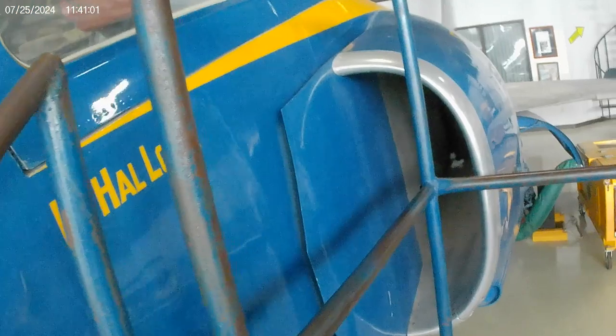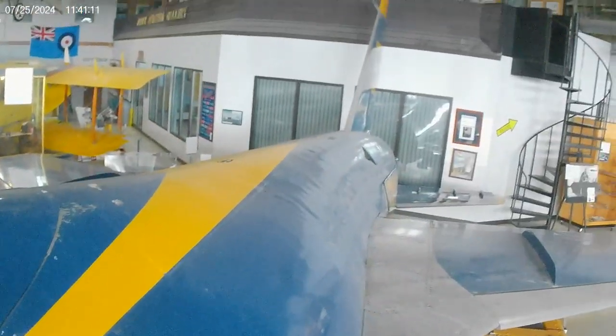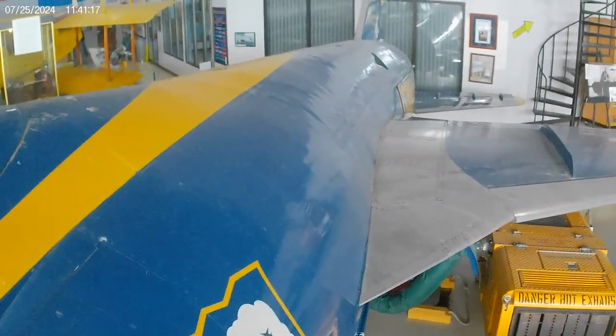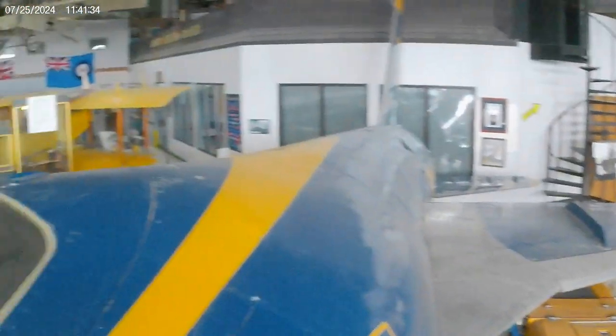Now we're climbing up the stairs. And these are not small by any means. Look how far back that goes. You're sitting in this little cockpit area, and you've got this whole big huge aircraft behind you, and you're doing all these stunts and that sort of thing. Oh man, I don't know.